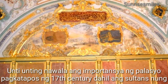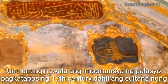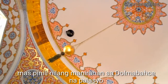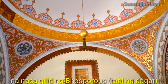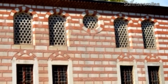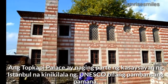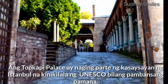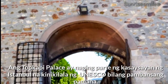Topkapi gradually lost its importance after the 17th century, as the sultans in that period preferred the newly built Dolmabahce Palace along the side of the Bosporus. Topkapi Palace forms part of the historic area of Istanbul that UNESCO recognized as a World Heritage Site.